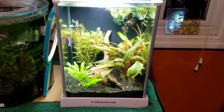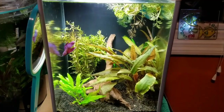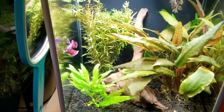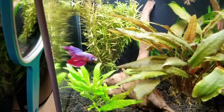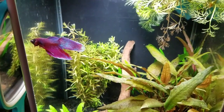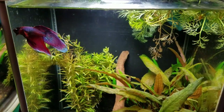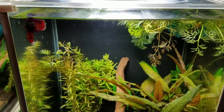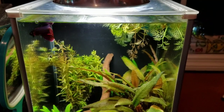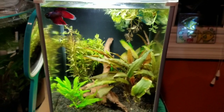Next to Creamsicle, we have Freedom. Now Freedom is enjoying a little bit of mirror time right now because I wanted to show you just how magnificent these veil tails are when they're flaring. A funny story about Freedom is when I first got him, he had very much a turquoise coloration with just a little bit of a red wash. Over time, that red wash has become quite dominant, and now he has some beautiful purple colorations, also that deep red and a little bit of white tipping on his fins.